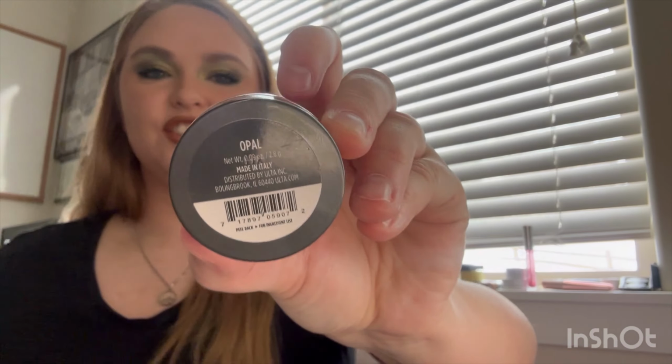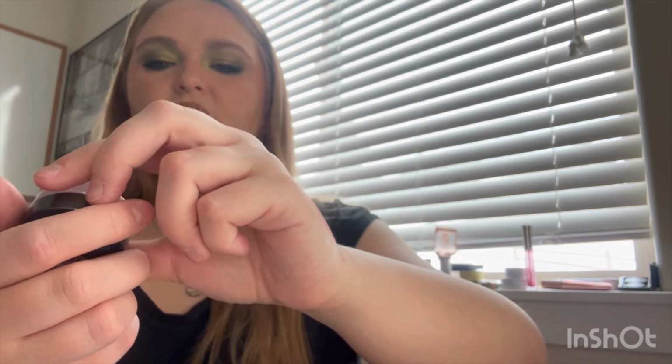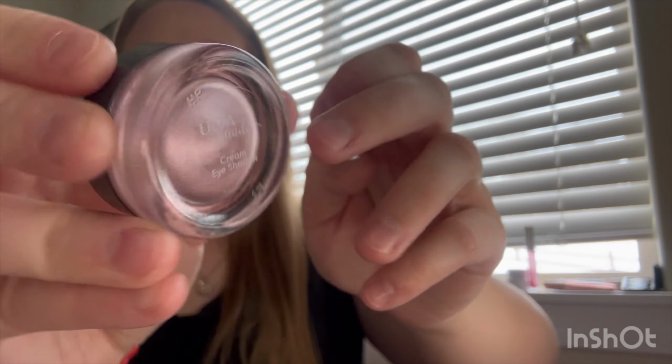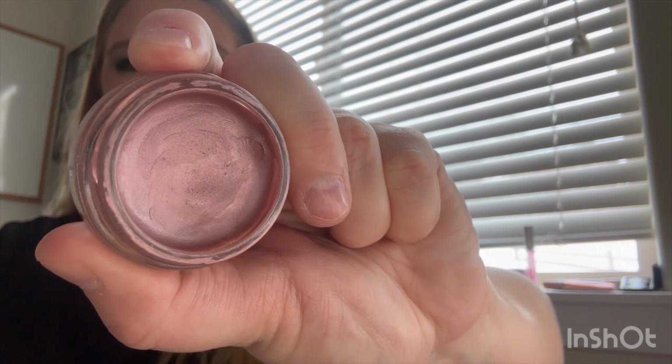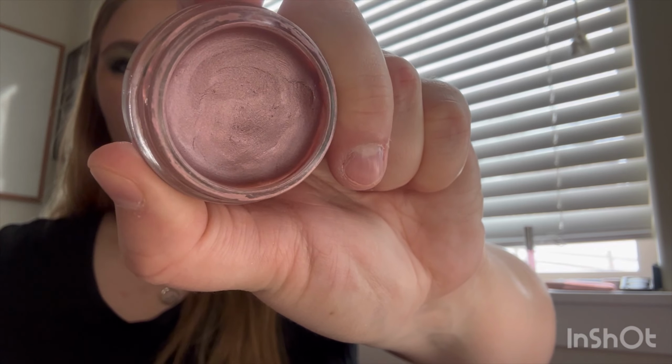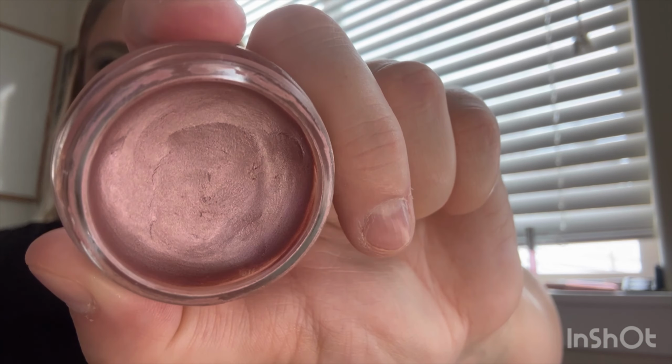Okay, next would be the letter O. And that is this cream eyeshadow from Ulta in the shade Opal. So it's a cream eyeshadow. I used to use this all the time. This is this pinky, silvery, purpley color. It's so pretty. I have used it a ton.